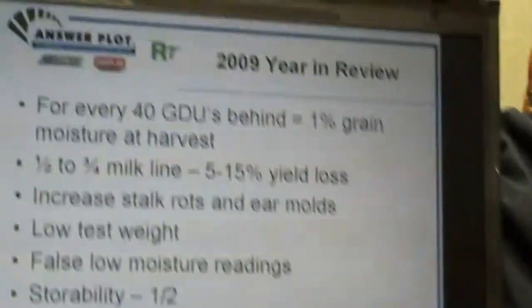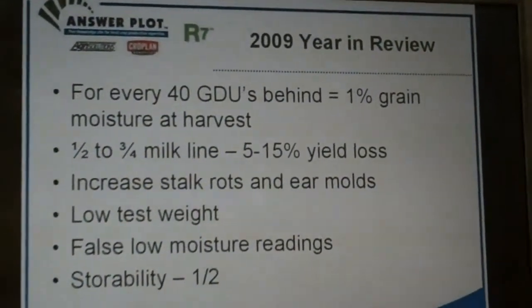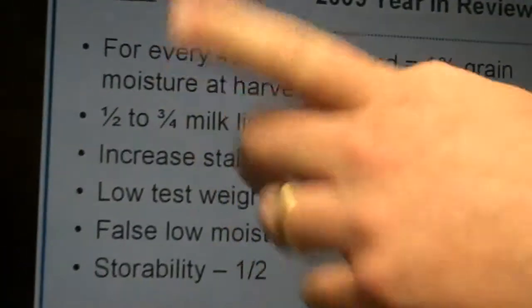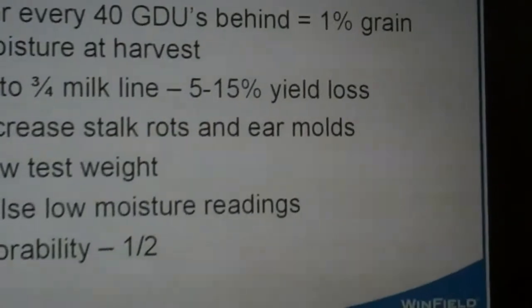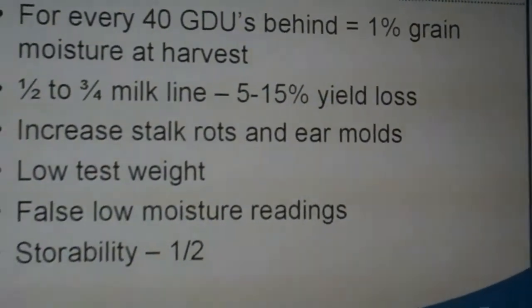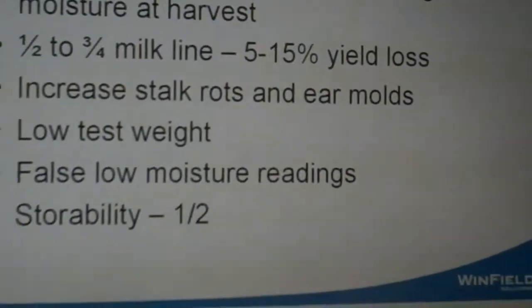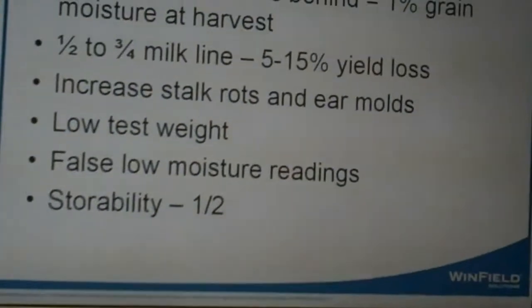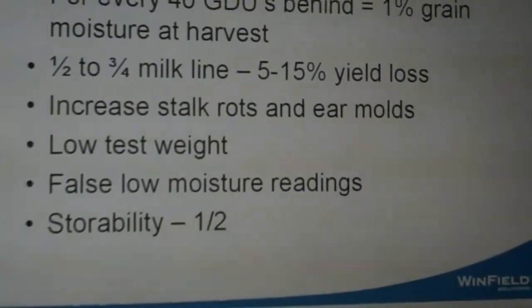The other thing is our corn probably frosted a little prematurely before the black layer really formed this year, and we lost probably half to three quarter milk line. We lost about 5 to 15% yield. And a lot of growers probably saw that 10% yield loss just in test weight this year. And if you look at that, adding 2 to 3 more pounds of test weight could have easily added another 10, 15, 20 bushels an acre more yield.